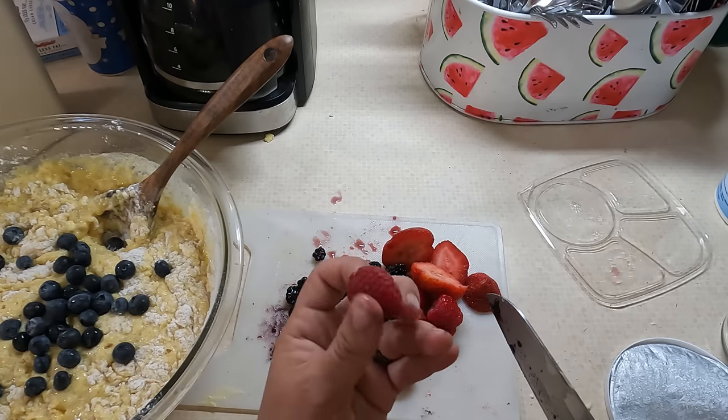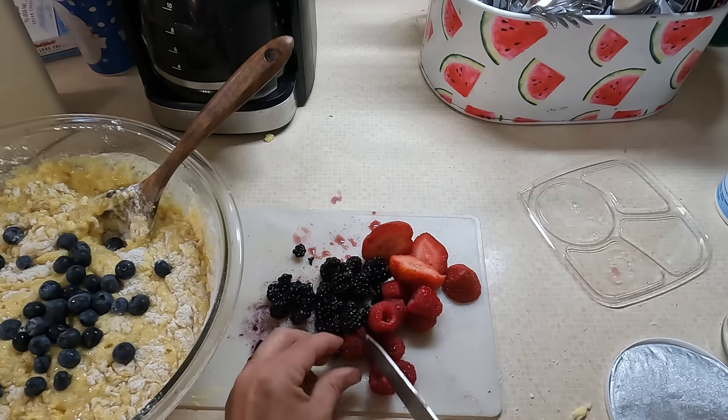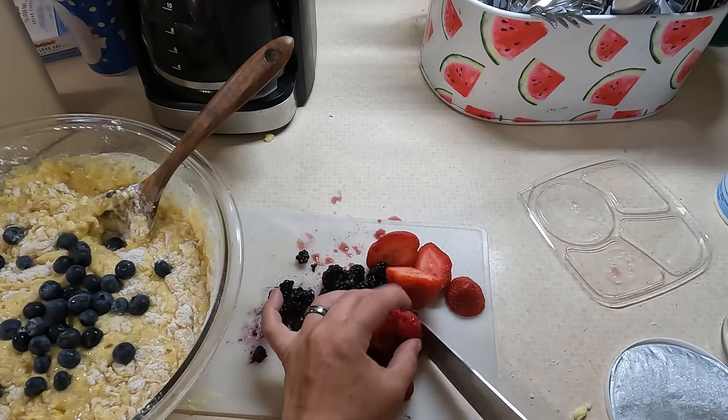These are huge. Look at that. You could really do the finger. No, I don't do that with my kids. What are you talking about?